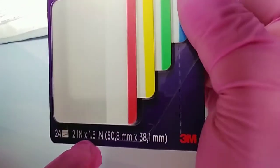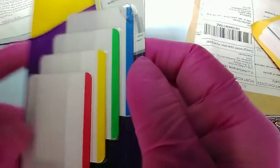Okay, so this packet here comes with 24, and that's the sizes. The only thing I don't like about this one, but it's okay, I guess, are the colors. Okay, now why am I showing you this? Let me move all these goodies out of the way. As I mentioned, I like a lot of organization. It's just the way that it works for me.